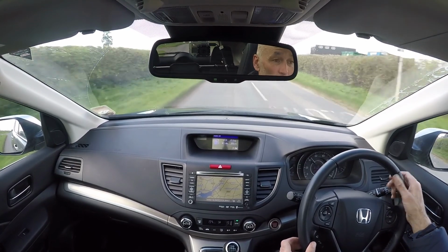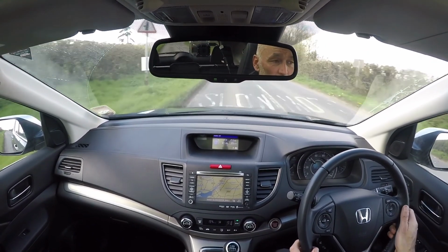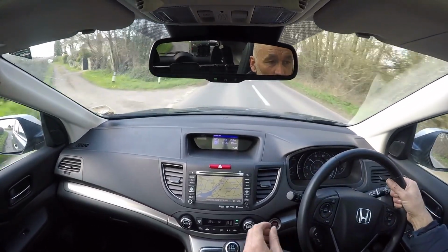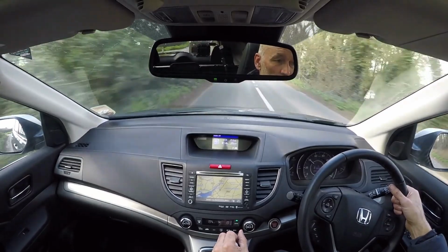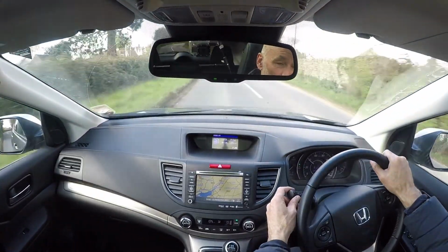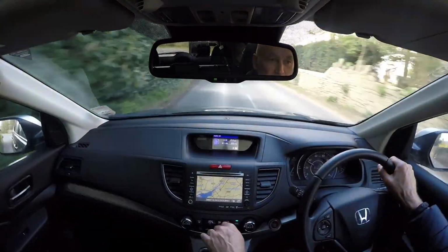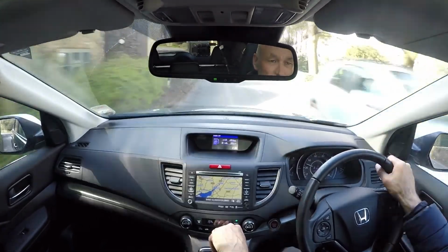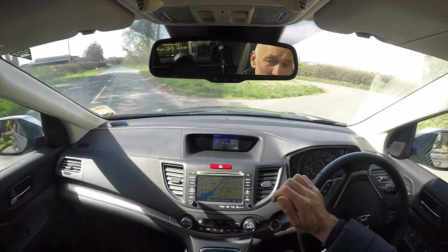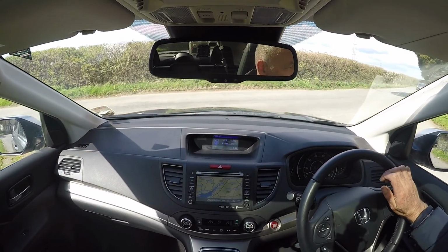So the way it works in this, the car runs in front-wheel drive pretty much the whole time. So if you were pulling away in snow or mud, or going across a muddy field at a local fete or something, it works with the traction control. If it senses it slipping, it instantly, and far quicker than you could ever react, brings in the rear wheels seamlessly to give you four-wheel drive. It's absolute genius, it really is.